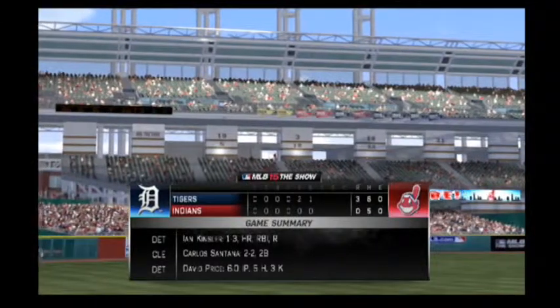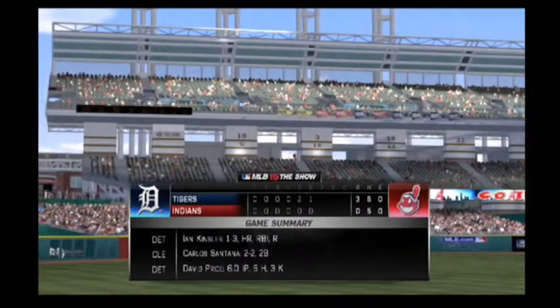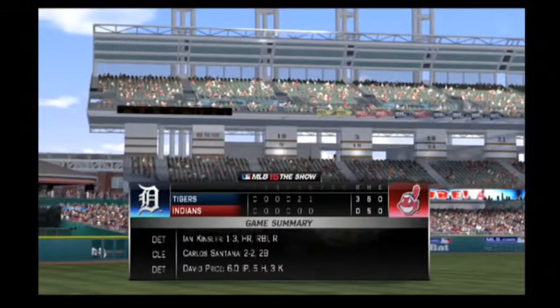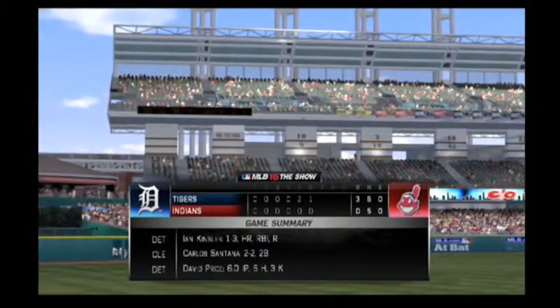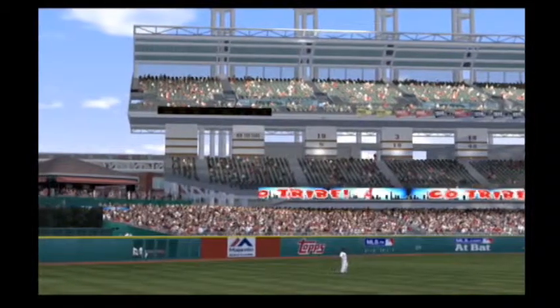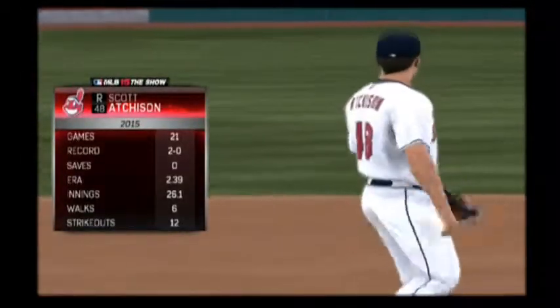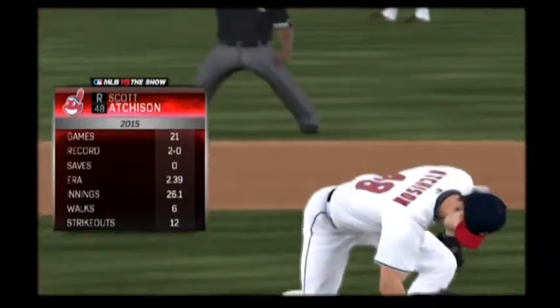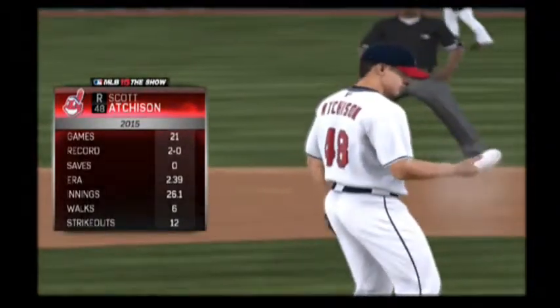Back here in Cleveland, we're through the first 6 innings with the Tigers on top. And before we start the 7th, let's take a look at our game summary. Scott Atchison is on the pitch now as he'll take over to start inning number 7.